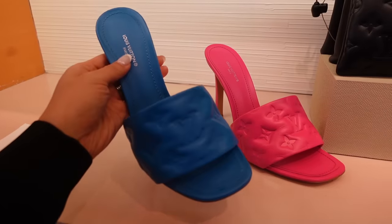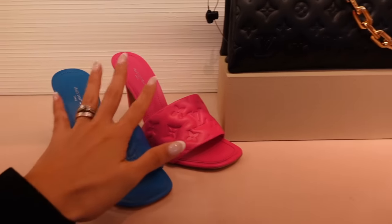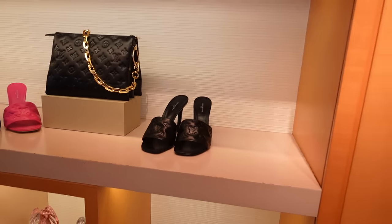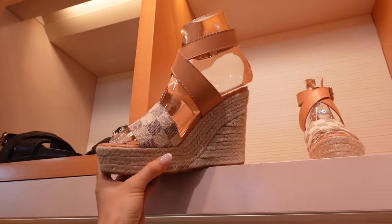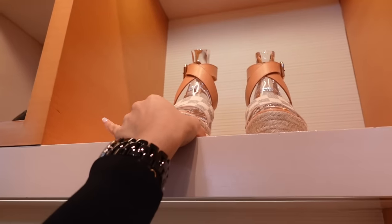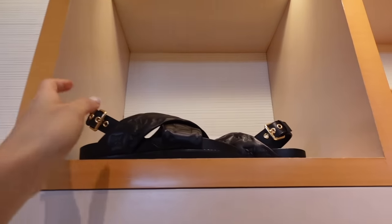Guys, I have the white one. You guys know the plus style. These are the taller. Look at this. That's too tall for me. And that is cool.